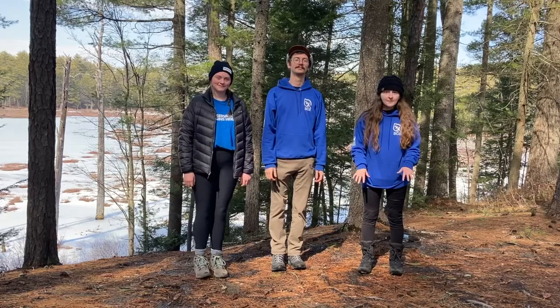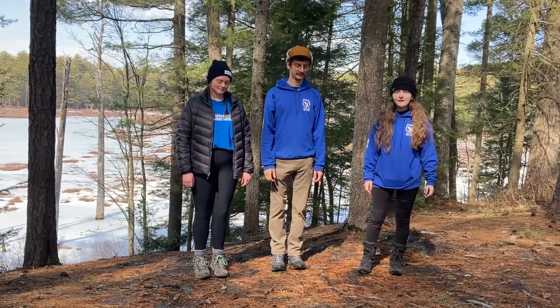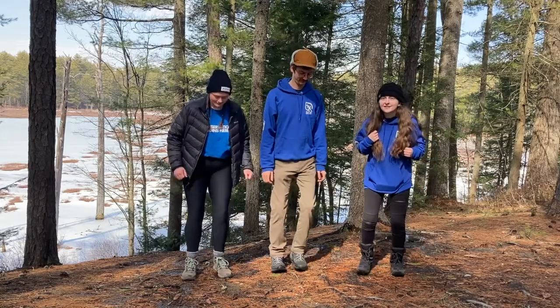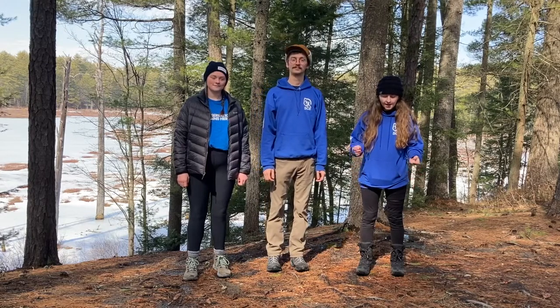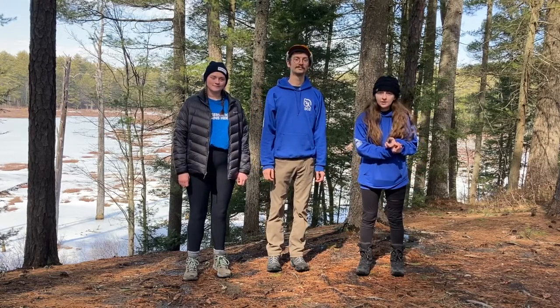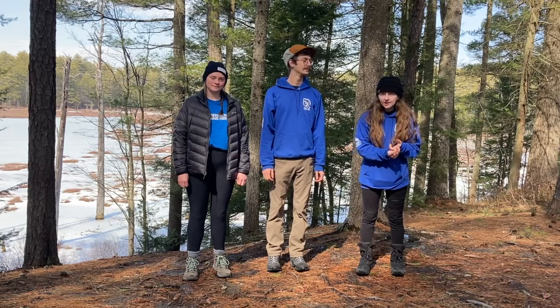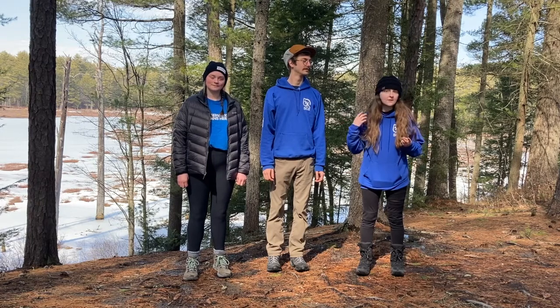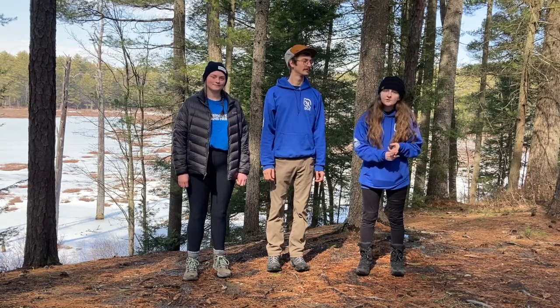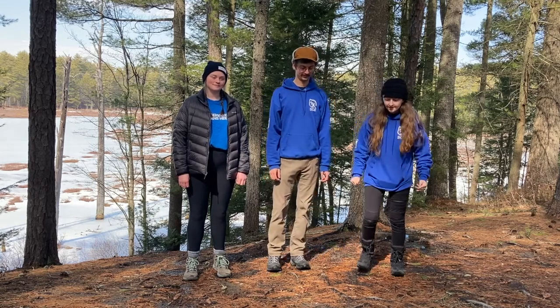So now we're going to talk about the parts of the tree, and we're going to start from the bottom up. So to start, we have our roots, and every time we say roots, we want you to stomp your feet because the roots form the base of the tree. They will absorb nutrients and water for the tree to live. They'll also anchor the tree into the ground and protect it from falling over, maybe if there's a strong windstorm. And it'll also even store some of the tree's food. So roots are pretty important for the tree, and they form the base.